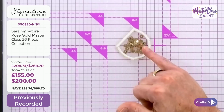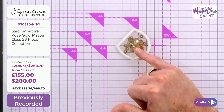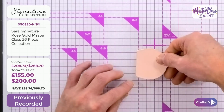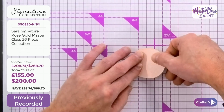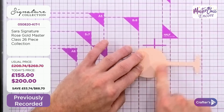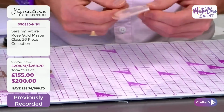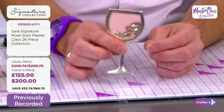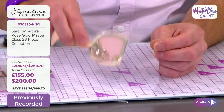So all that I've just done there is I took the backing off the foam tape. I've just popped some of the sequins in. Then all that I'm just going to do is layer that one up. So we're creating that backing, we're creating that seal. So if I pop that one on, and then we'll be able to see if I bring that in. If I pop it that way, you can see we have got that shaker. How classy is that? Now that's so good.